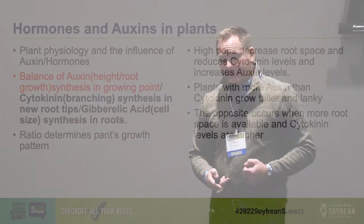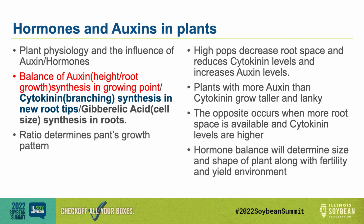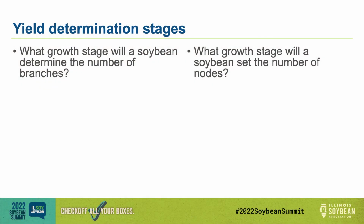Pretty cool stuff. The opposite is going to occur when more root space is available: cytokinin levels get higher. So this hormone balance will determine the size and shape of a plant, along with your fertility and the yield environment. That's why hormones and auxins are so important. Again, growers tend to get that glazed-over, deer-in-the-headlights look when we talk about it, but it is a very significant part, and once you understand it, we can start to possibly influence our yield goals with those products as well. So, yield determination stages.